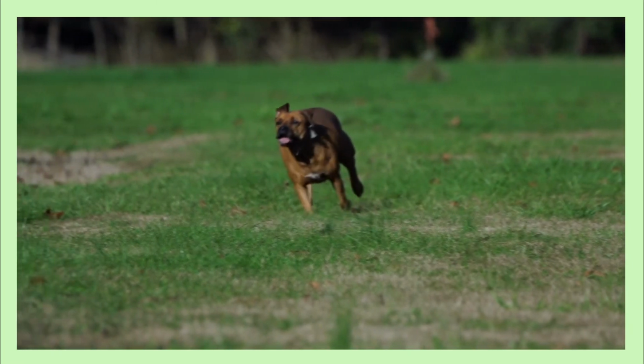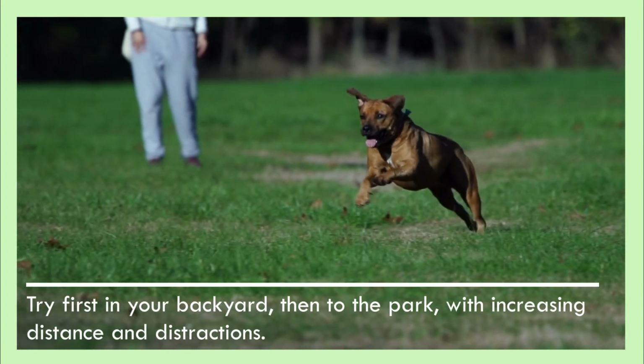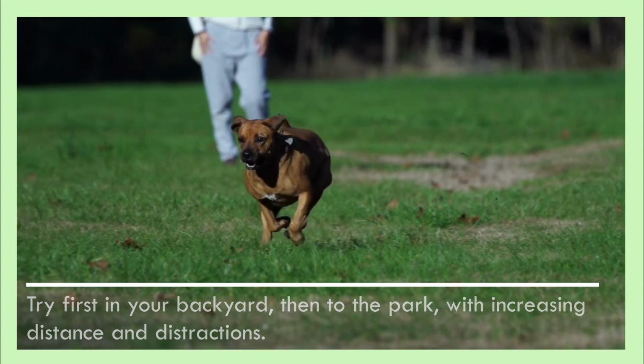Once your dog has mastered this command indoors, try to do it outside. Try first in your backyard, then the park, with increasing distance and distractions.